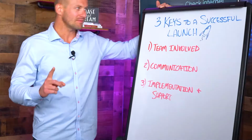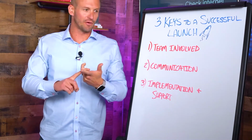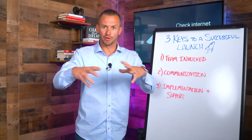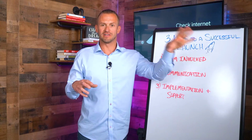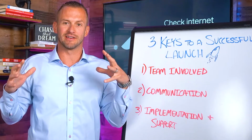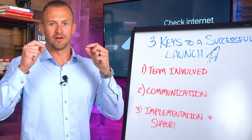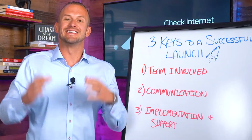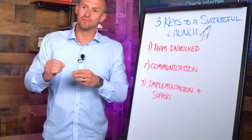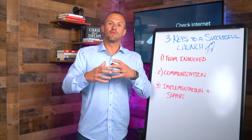So number 1 in these 3 keys of success, when you're launching a new software, a new product or a new service, and this is to your team, right? Internally to your team, or to support your franchisees, or maybe even out to your existing customer base. You're gonna give them something new and implement it. 3 things to make sure that you are doing this successfully: number 1 is get your team involved in the decision-making process.